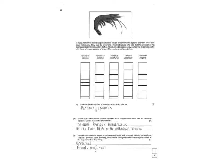State why the comparison of the sequence of 100 codes from DNA would give you more confidence in your results than only using 20. Well, with more codes, we're going to get more accurate results.